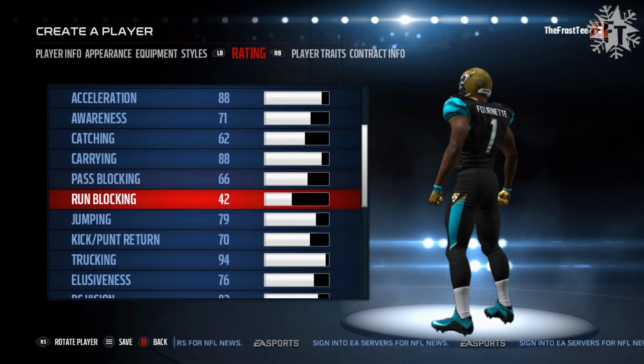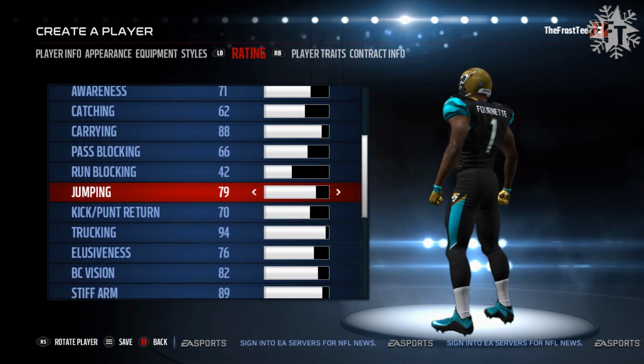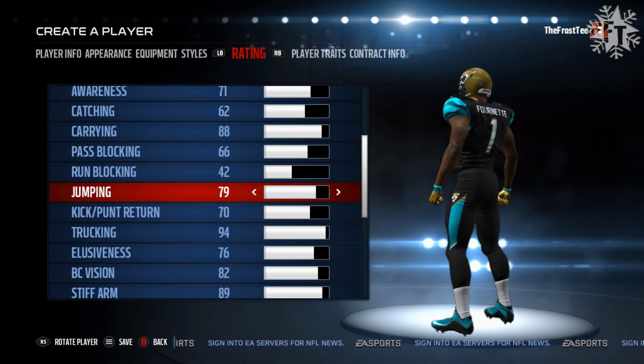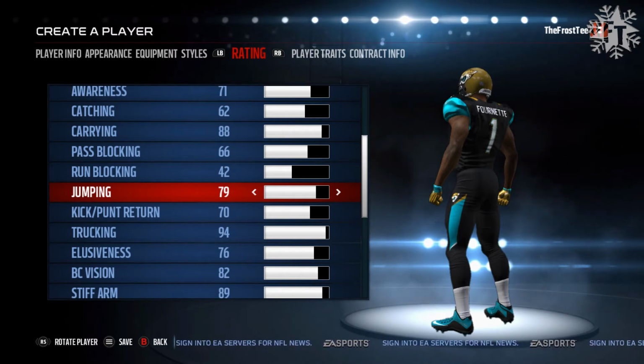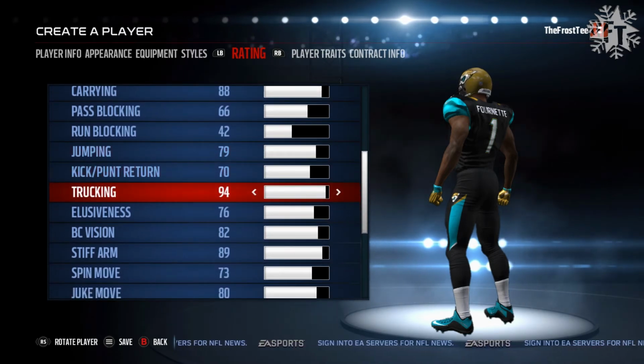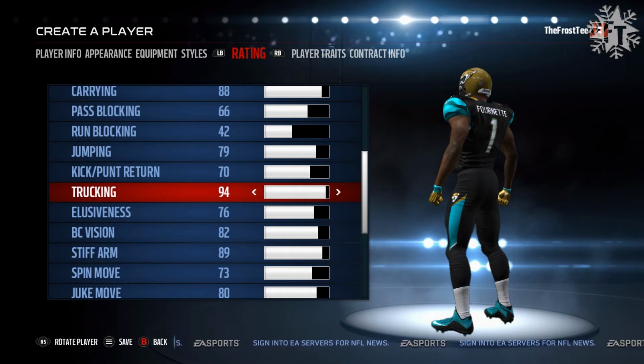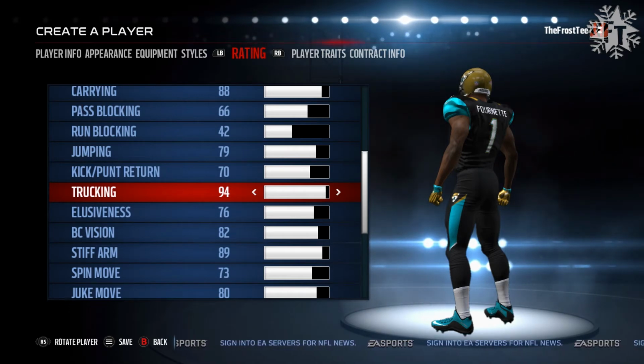Run blocking I kept pretty down low. He doesn't jump as high as Zeke, and Zeke was in the 80s, so I kept him on that tier of 79 to 80 just because he isn't as high as Zeke. Now, he is by far, between Zeke, Gurley, and himself, the best trucking running back. He is going to run you over.